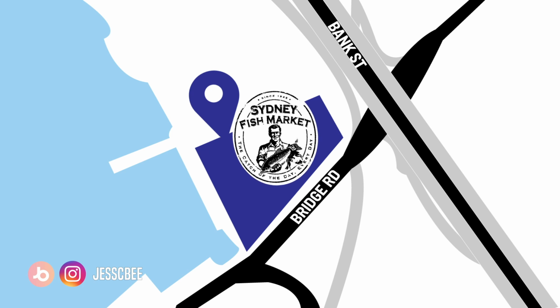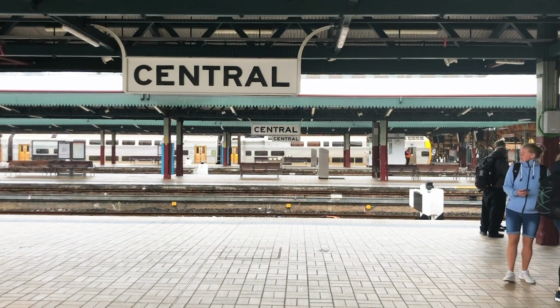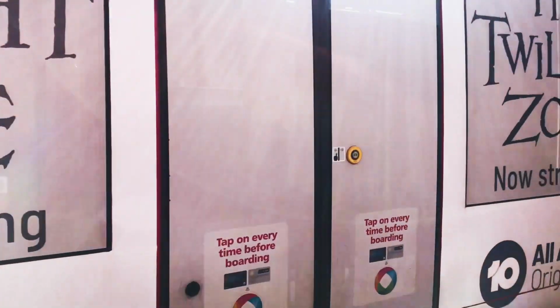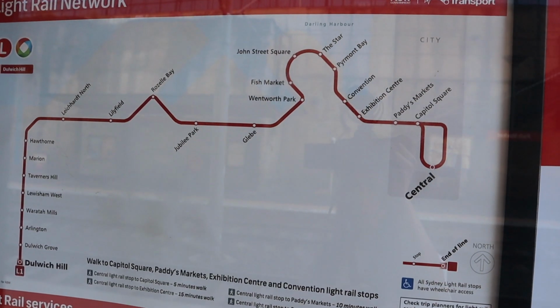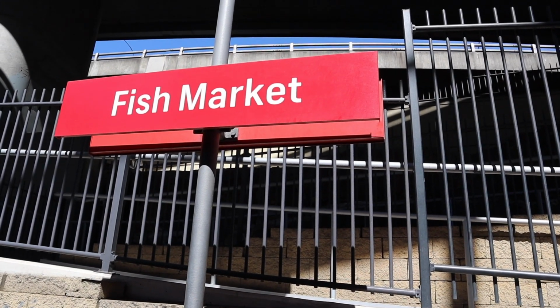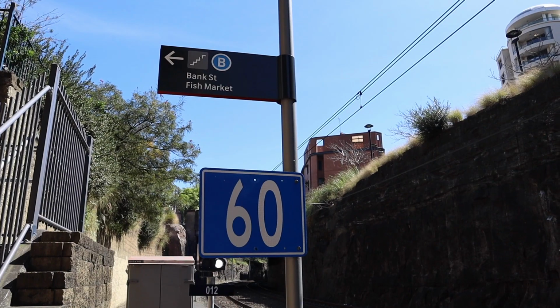Welcome to the Sydney Fish Market. If you're in Sydney, this place is a must visit. The fish market is located on the corner of Pyrmont Bridge Road and Bank Street in Pyrmont. Getting there is simple. You can catch a train to Central Station and catch the light rail from Central to Fish Market light rail stop. The light rail takes 15 minutes from Central and stops directly outside the fish markets.